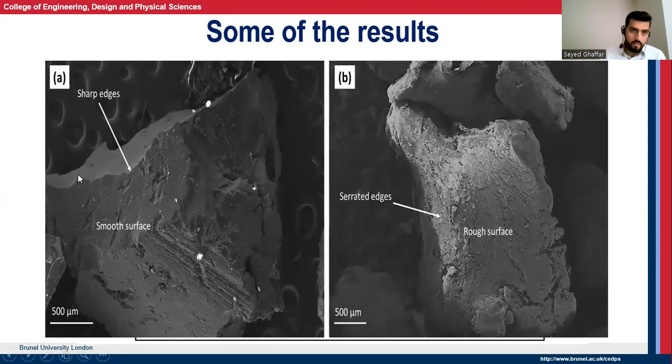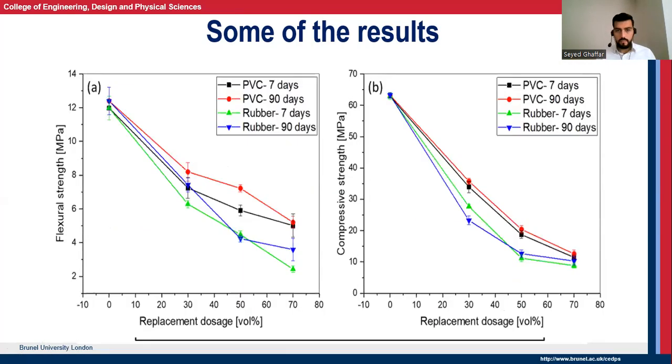So this is the microstructure of the PVC, and B is the microstructure of rubber. You can see that some have smooth surfaces, and some of them have very rough surfaces. There are some sharp edges inside them, and all of these could be beneficial when it comes to mechanical entanglement with the surrounding binder. And that could be really beneficial for the mechanical properties and the durability properties of the end product, the resultant concrete.